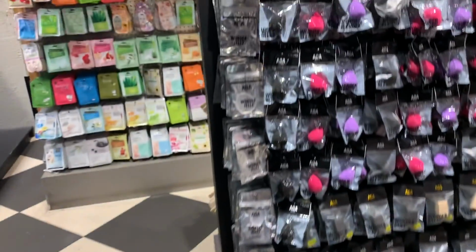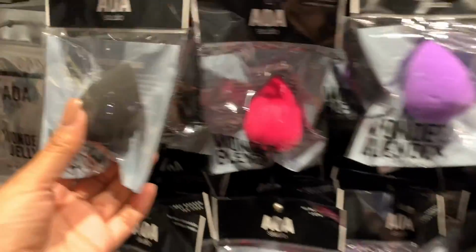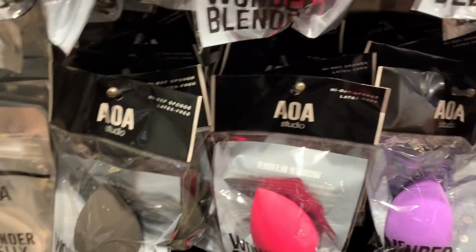First things first, of course, the only reason I would ever pay the money to go to Shop Miss A is to get these little guys. These are the beauty blenders. I still have some from last year when I bought them, but I can never have enough of these because they are absolutely amazing. They're called the Wonder Blender. I got some in black and some in pink. I think I bought a total of 8 of them. Let me count them. 1, 2, 3, 4, 5, 6, 7, 8. Yeah, 8 of those little guys. That will last me a good while. I still have some from last year, which are in this little baggie.